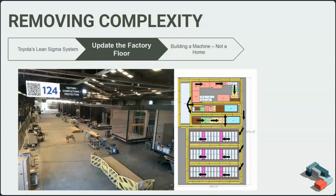Instead of all sorts of work happening all at the same time, we have it all happening in certain workstations, all the way down to the final one, which is, as you can see on your left hand side, testing and completion. So even before a home leaves the factory, what we'll try and do is test all of your appliances, all of your systems, your mechanical systems, make sure you have heating. That way we don't have to do that on site, and it just assures that we have a higher quality product at the end of the day that you'll end up living in.